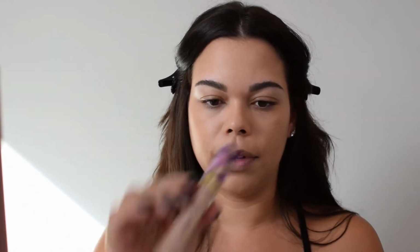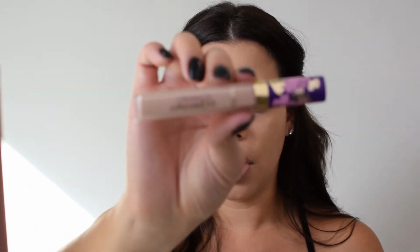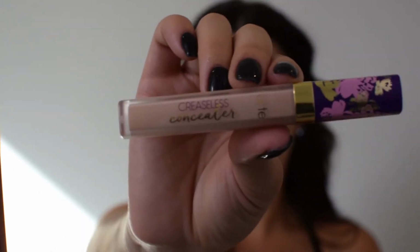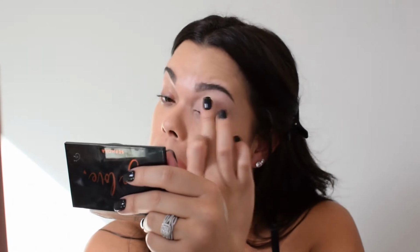So what I'm going to do is take a little more of my concealer, and I'm actually using this guy today. I know I've used it a few times. So this is the Tarte Creaseless Concealer. And I love this guy because it's nice and creamy and thick, and I've actually tried a new technique that I want to share with you guys when it comes to this concealer, because it is a very good concealer for dry skin. It's very hydrating, it's very illuminating, it is very full coverage.